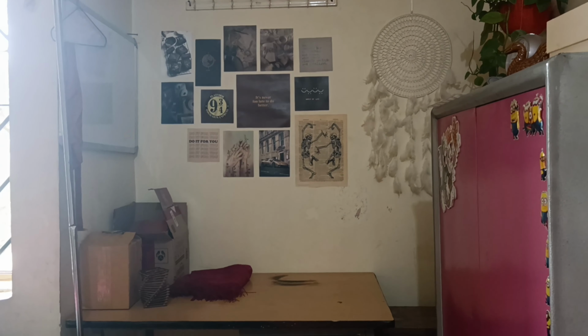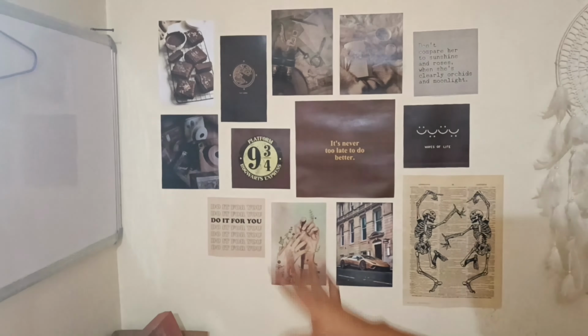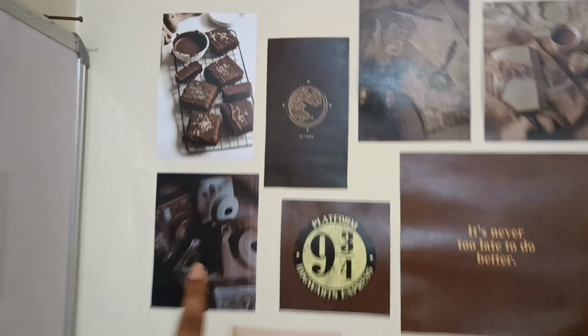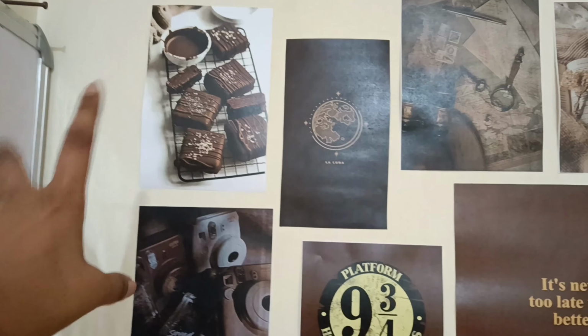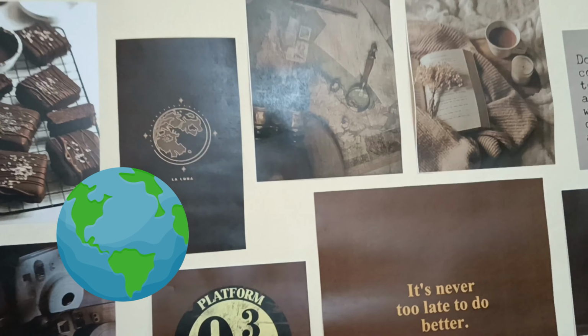It's looking so nice. I need to set up the table, but before doing that, I just wanted to show you all the posters. So in here we have all the posters, as you can see, and I'm going to explain these in just 1 minute, because half of them are just there for the aesthetic purpose. So let's start from this corner. I love brownies, I love chocolate, so that's why it is here. Then this one, it is actually a globe, but it says La Luna, which means the moon.